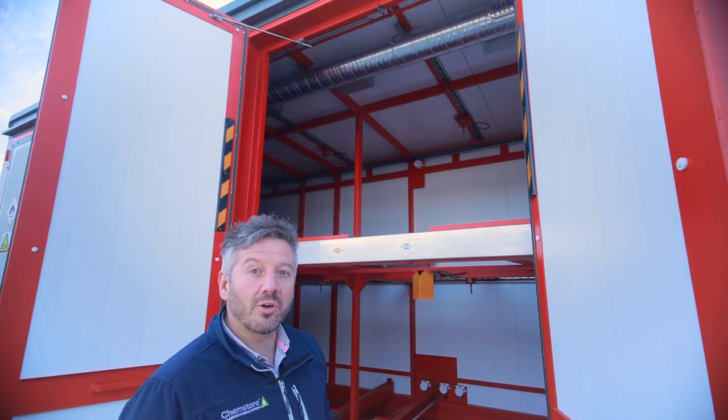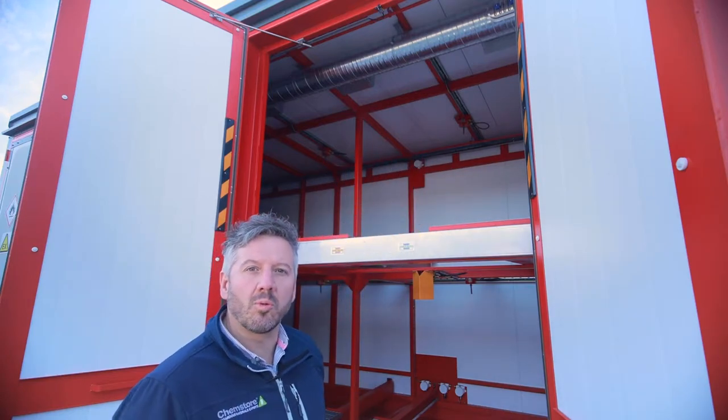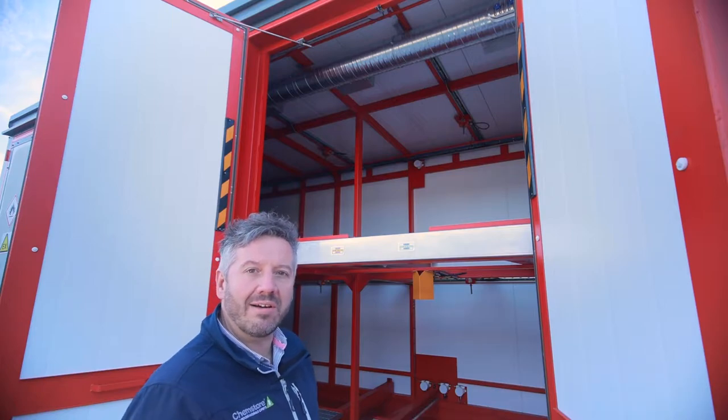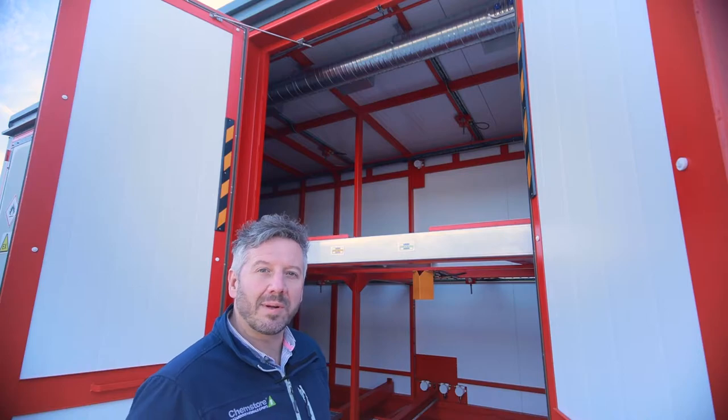So here's the temperature control system. This is a duct running across the top of the store and circulates warm air throughout both the quarantine areas and the storage areas to maintain a constant temperature of 19 degrees plus or minus 2.